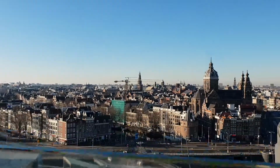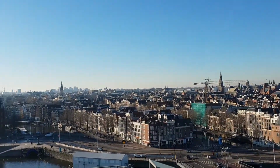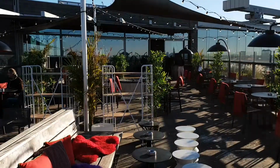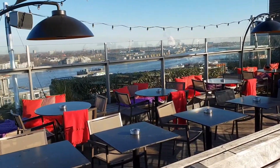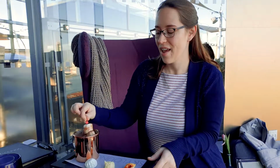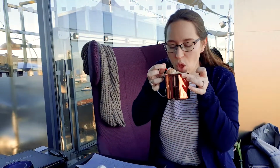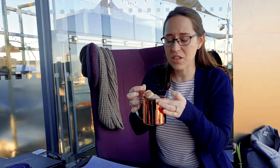This is Skylounge, one of my favorite spots in the city. Expensive? Yes. The view is awesome, and so is the service, and the food's pretty good. So we got some spiked hot chocolate, some cherry brandy inside, and marshmallows, and they come with three little snacks. So let's see how it is. Oh yeah. That's good. I've never actually had spiked hot chocolate before.